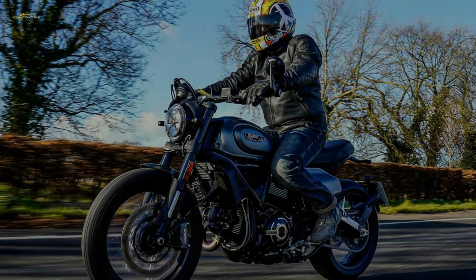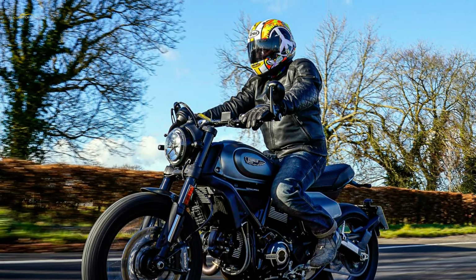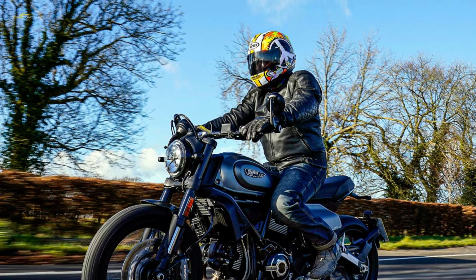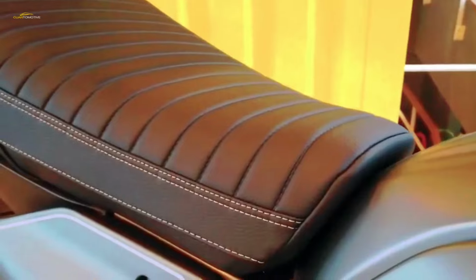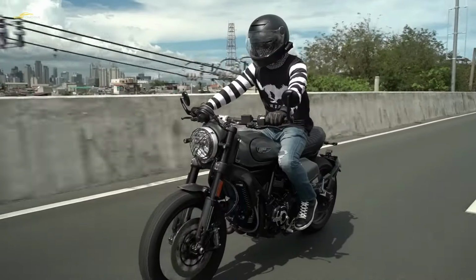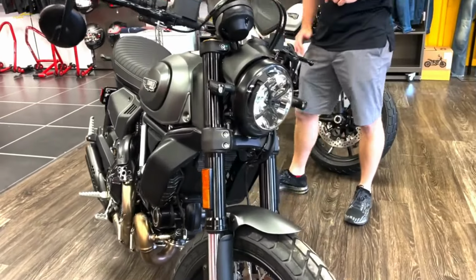If the Nightshift isn't individual enough for you, there is a host of accessories to personalize the bike further. One of the fun characteristics of the Scrambler range is that you can add or remove parts easily. They are relatively simple to work on, and there is a hefty catalog of different exhausts, rear ends, and accessories to choose from. And Ducati hasn't stopped with the bikes.